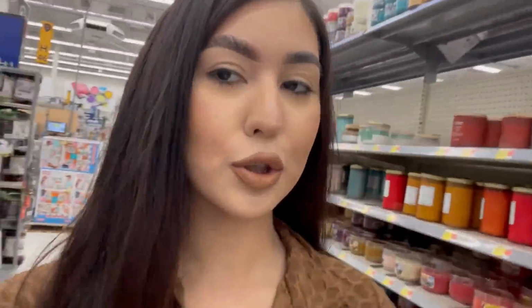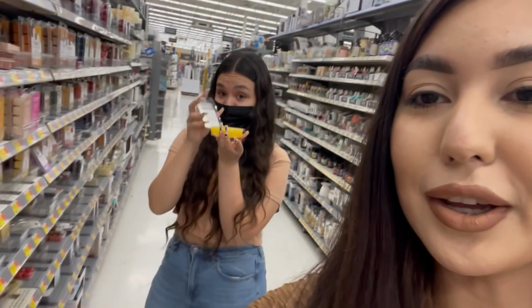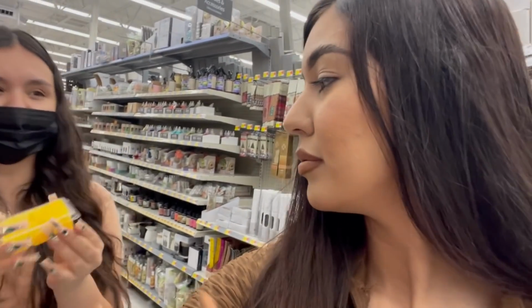Yes. We need that. Okay, guys, so we supposedly came to buy stuff for the basket, but aquí andamos smelling candles. It's because I once went in her car and it smelled so good, and she told me that she bought a candle from Walmart. And now we're trying to look for it, but we can't find it. She said it was white, but this one smells like it.